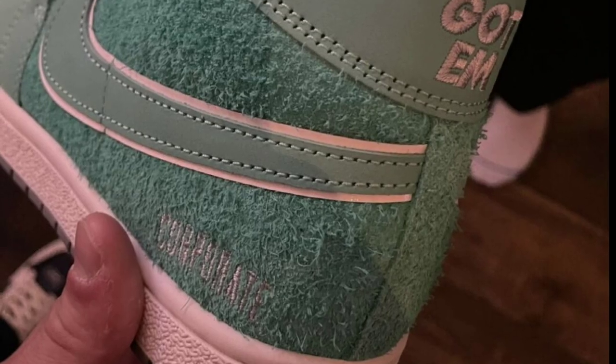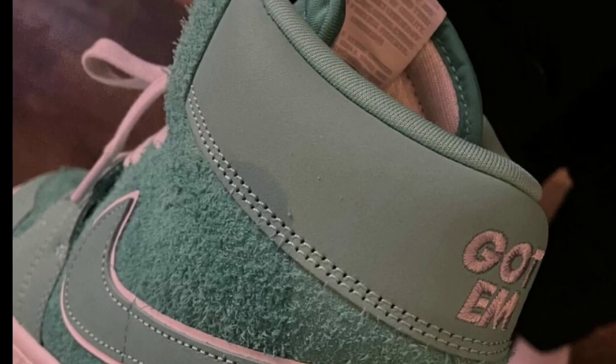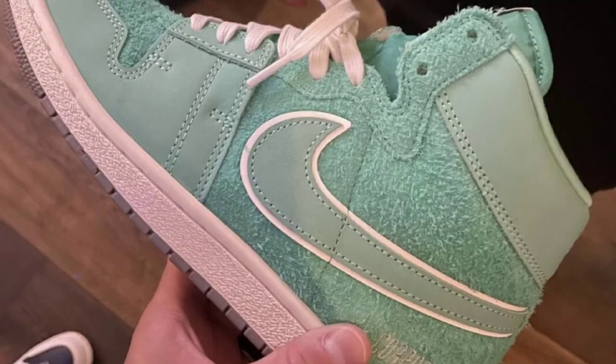The quality on this Airship does look like it's going to be better than some of the ones we've had in the past. Let me know what you guys think about this colorway, and do you see yourself adding it to your collection? This is definitely one of the more unique colorways of the Airship that has released so far, so I'm curious to see what the feedback will be on this shoe.